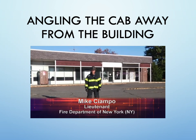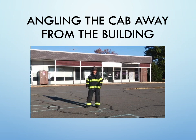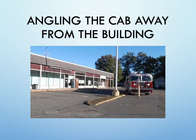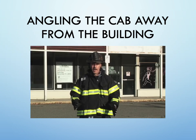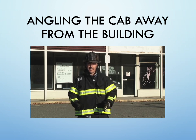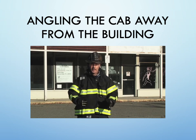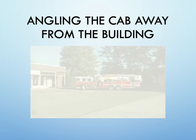Today we're going to discuss tower ladder placement at strip malls, taxpayers, and we're going to talk about how to angle the cab away from the building to gain more reach or scrub area, the amount of frontage of the building the boom and the bucket are going to reach. So we're going to watch the apparatus come into position, and he's going to take the cab and position it away from the building. This works for midship and rear mount tower ladders.